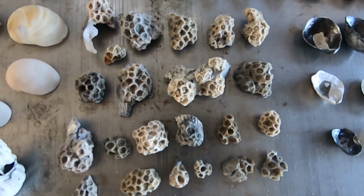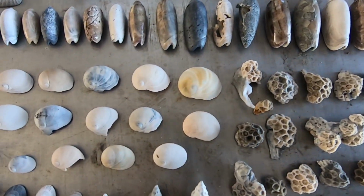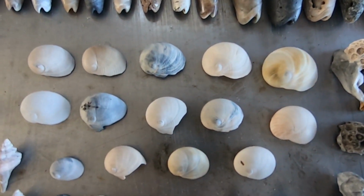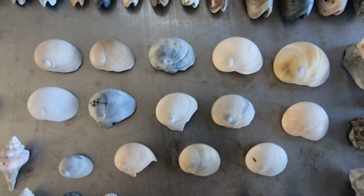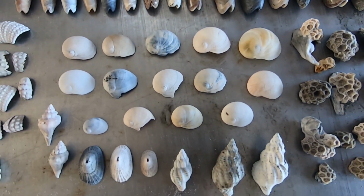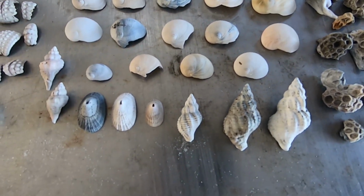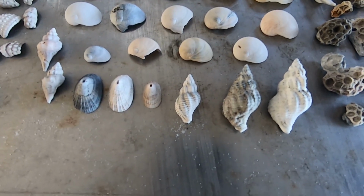As well as some coral pieces. And love, love, love these baby's ears. Found a good many of those again today. It's the reason I tried to talk Oliver into going back shelling today, so we could see if we could find some more, since we found some on our last trip.